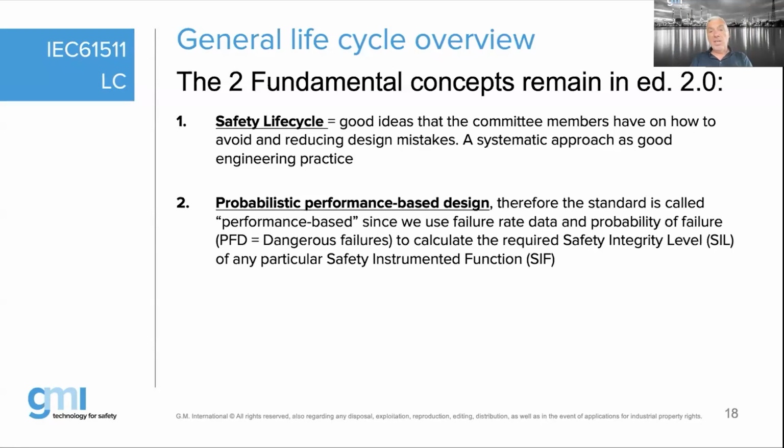So in a nutshell, it's good ideas that the committee members came up with in text, hopefully to avoid and to reduce design mistakes or human mistakes in carrying out those activities. They call this good engineering practice. So the standard IEC 61511 is based on good engineering practice. It's also still a performance-based design.